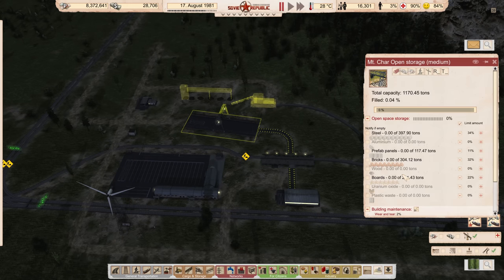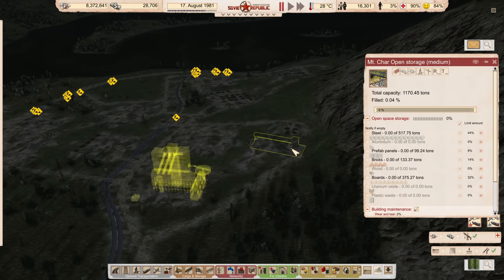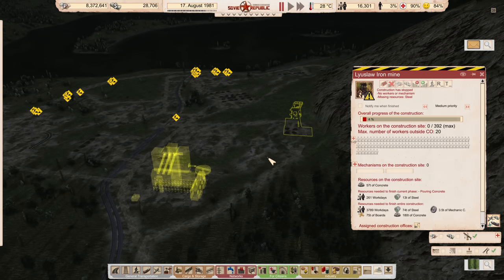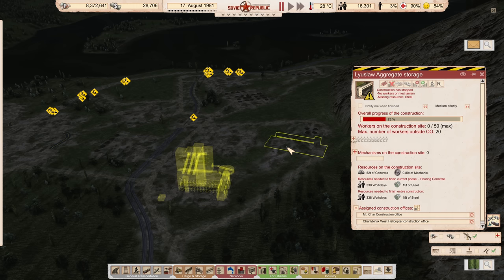Okay. And then we're going to want to add a little bit more on the boards side and the steel side, and a little bit less on the prefabs and bricks side. And the reason for that is because the helicopters can access these two resources. So they have been bringing them here the whole time. So most of these structures that we're going to be focusing on already have some of these components delivered.